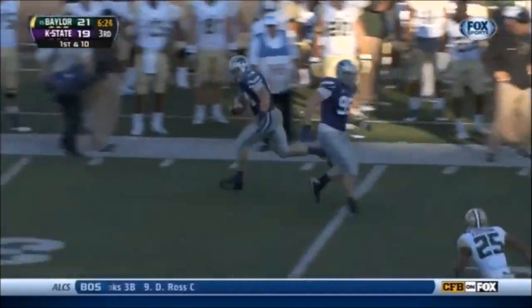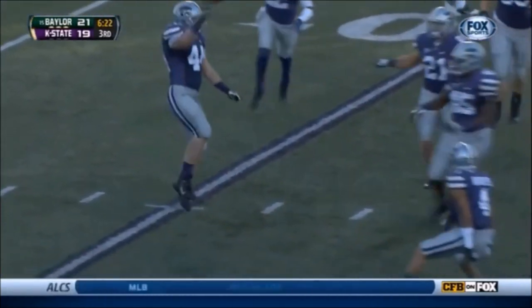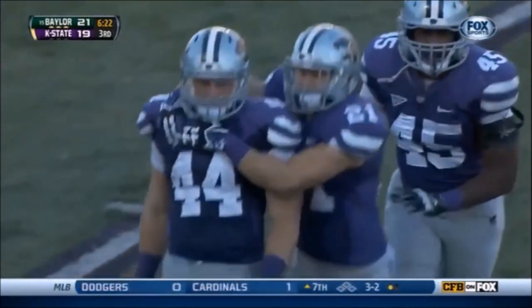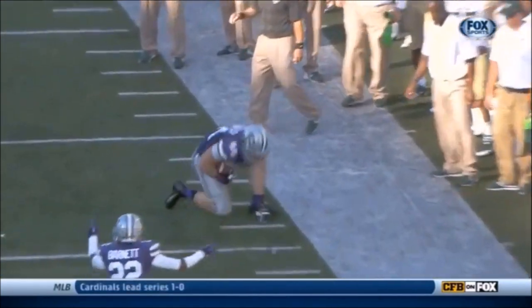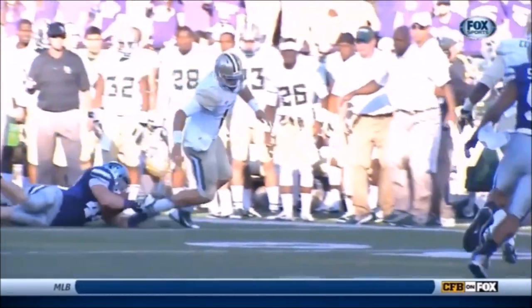That ball's taken away! Mueller! They're gonna call him down. What a play! That could be the one. For the season, the only spark for Kansas State against North Dakota State, all over the field today, diving to make an incredible play. What a fantastic effort by Mueller.